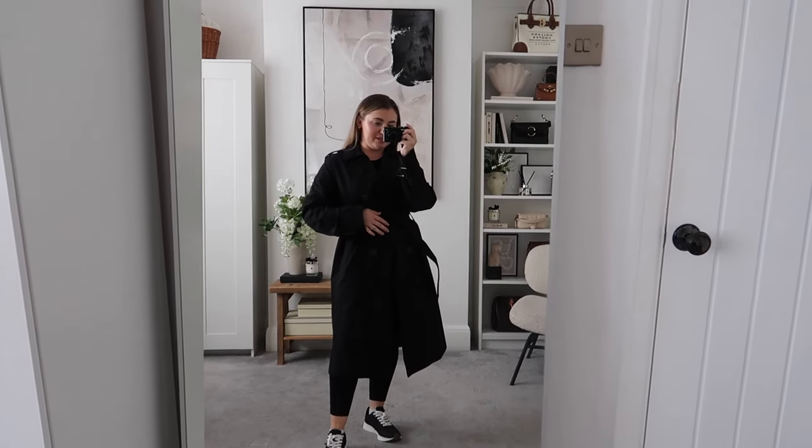Oh my gosh, this trench is absolutely beautiful. I know it was really difficult for you to see it before, and even in the mirror, it's hard to see because it's just completely plain black. Even the buttons are black. You can only just about see it in reflections as I show you.